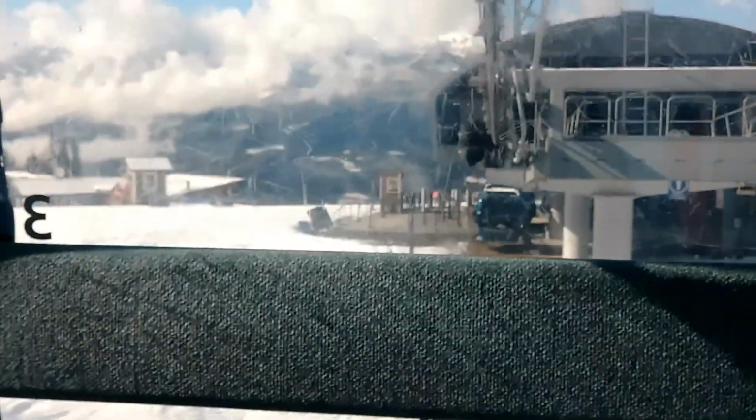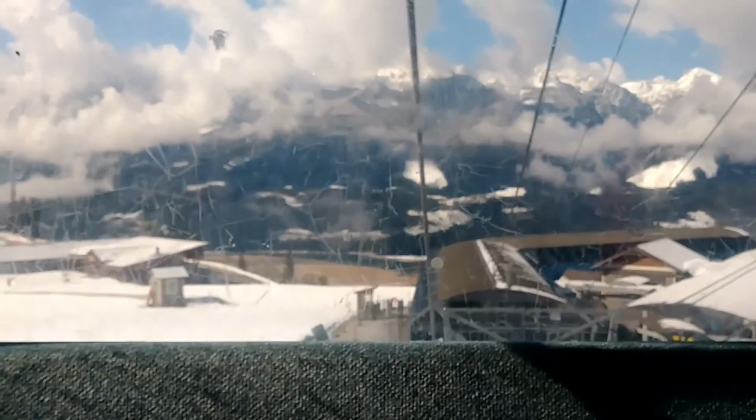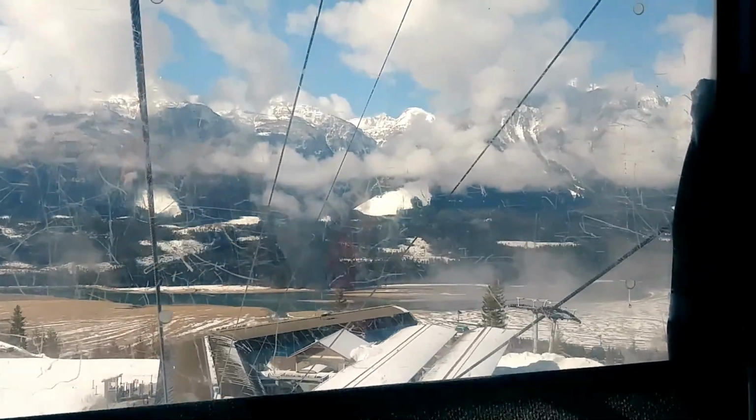I'll try to get a ton of footage as the day progresses from Revelstoke. And then there's a second gondola, which I'm on right now, to get to the base.